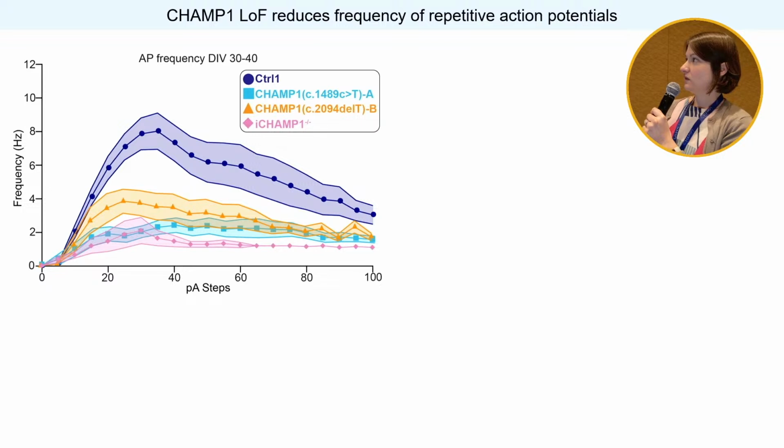But if you look at the control line up here in navy, you get increased action potentials up to around 8 hertz, and then they do start to kind of trail off here. But most importantly, we see that there is a reduction in the overall frequency across amplitude steps in all of the CHAMP1 related lines.